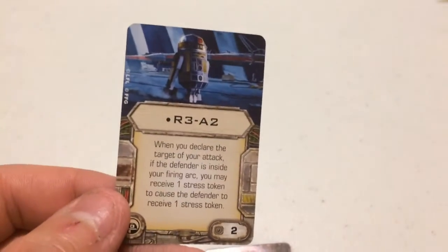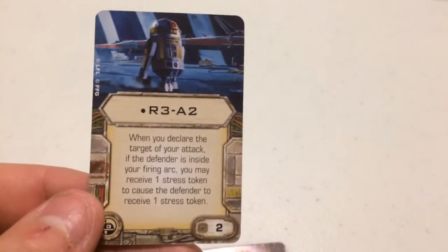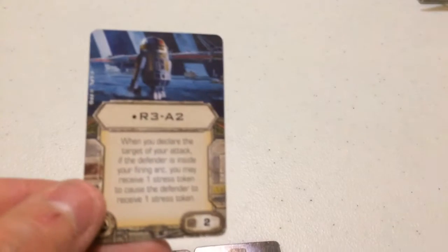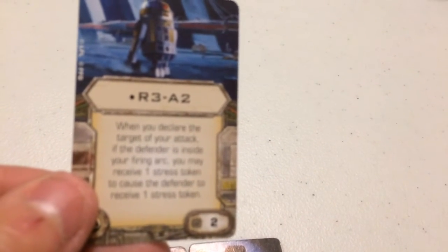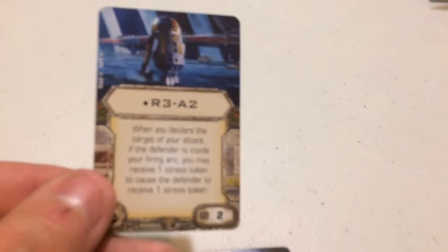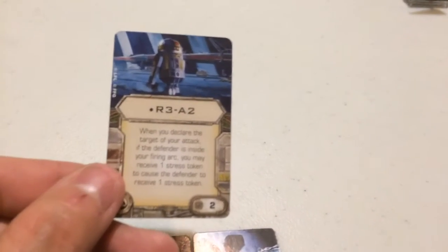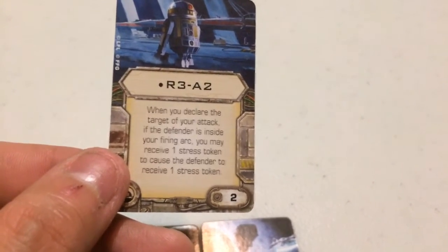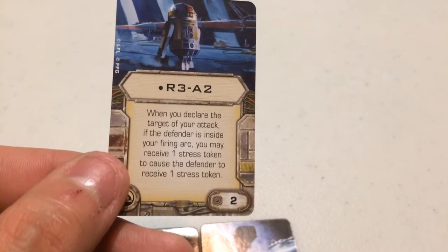The reason why I've chosen to put him in a BTLA4 with twin laser turret is because of his astromech, and it's becoming a very popular astromech to use with any Y-wing fighter, and that's R3A2, otherwise known as the stress bot. Coming in at a squad point cost of 2, so pretty cheap. It basically states, when you declare an attack, if the defender is inside your firing arc, you may receive a stress token to cause the defender to receive a stress token.